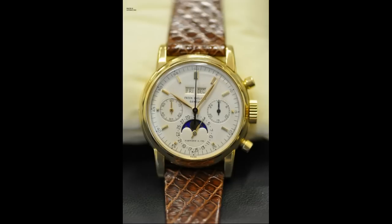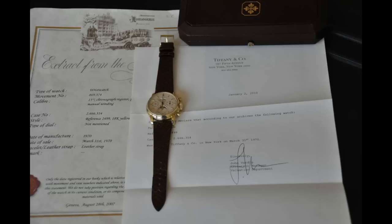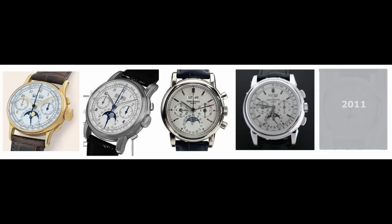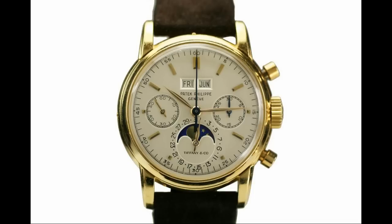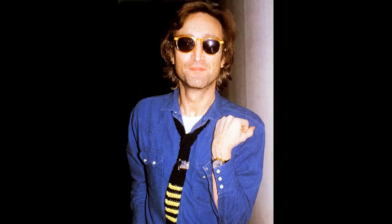Another famous celebrity who owns a 2499 was Eric Clapton, and he actually had the very rare platinum version. Only two versions existed in platinum. One is in the Patek Museum, and the other was released for sale at auction, and Eric Clapton bought it, and it's just been sold again for many millions of dollars. It's a magnificent piece. I think the 2499 is the holy grail of holy grails.